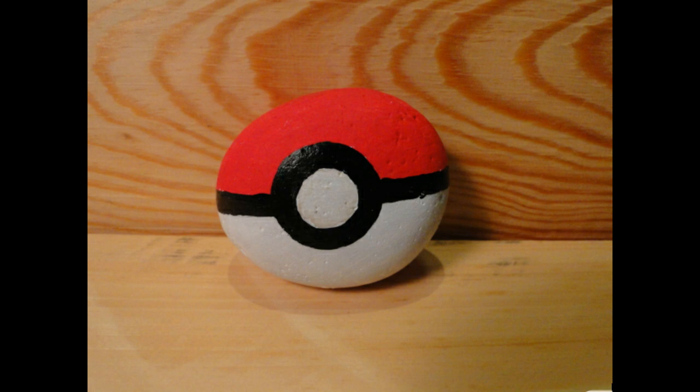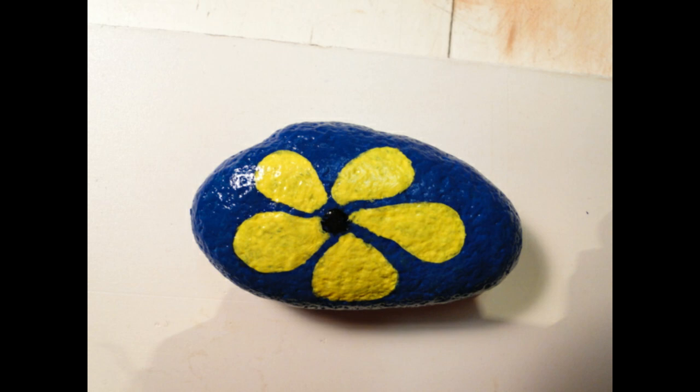These last three rocks were painted by my granddaughter Katie with a little bit of help from her pop-pop.